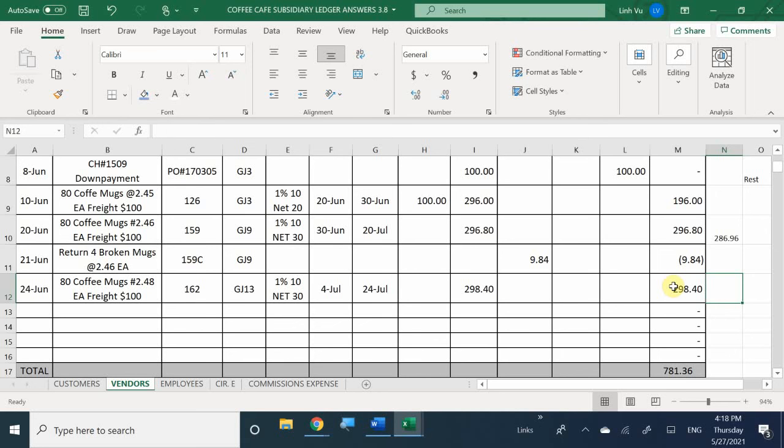Well, we owed them 286. From above, minus the 984. So our balance with them was 286.96. And then if you add the 298.40 to that, that should give you... No, our balance with them was 482.96. Yeah, because you forgot to do the very first one. Let's see here, we have a total of three entries: invoice number 126, invoice number 159, and invoice number 162. We haven't made a payment to them yet.